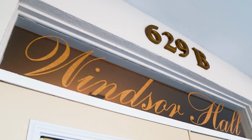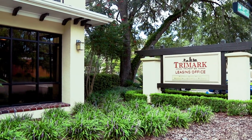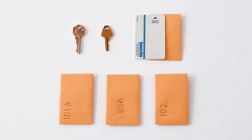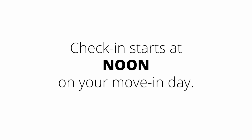If you were assigned a unit in Windsor Hall Building B, the co-ed building, you will come to the Trimark Properties leasing office, located at 321 Southwest 13th Street, to pick up your key card and room key. If you are not moving in on the day your lease begins, you'll also come to the Trimark office to check in. Check-in starts at noon on your move-in day.